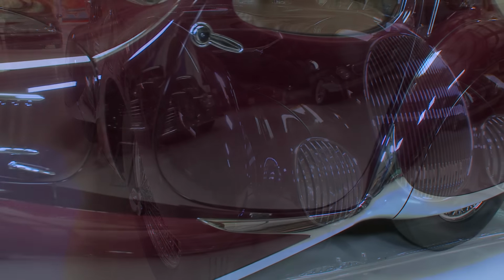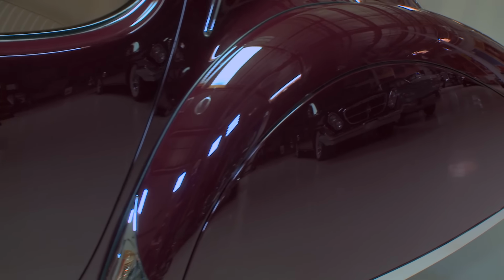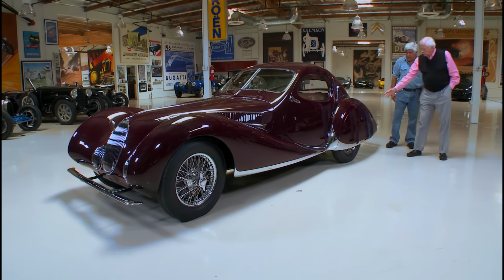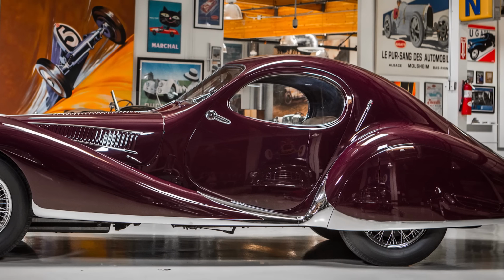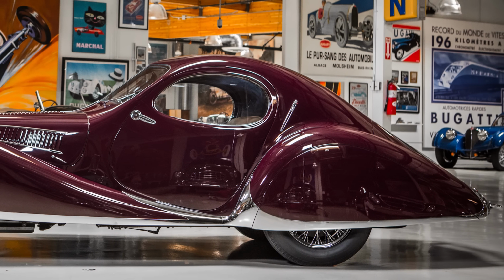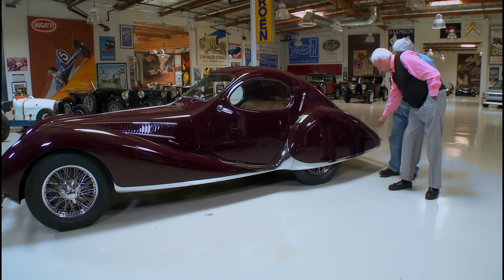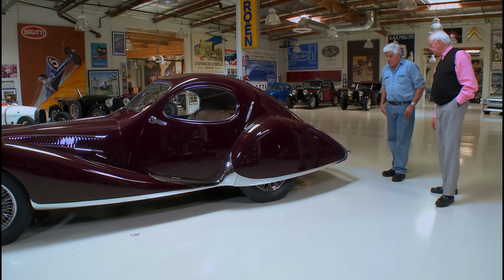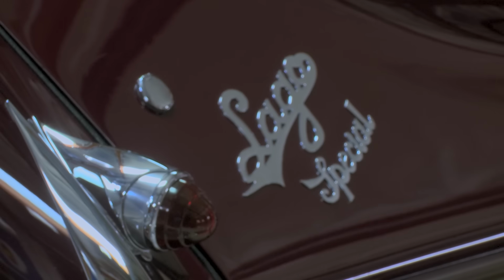Before we look under the hood, let's come around to this side. Now, when you change a tire, I imagine this whole skirt comes off. This whole skirt pops off. But the fact that that's that beautiful covered skirt, and it doesn't just end right there like a typical skirt. It runs all the way back to the tail. Yeah. So that's just another elegant little piece. Look at the beautifully sculptured taillight.